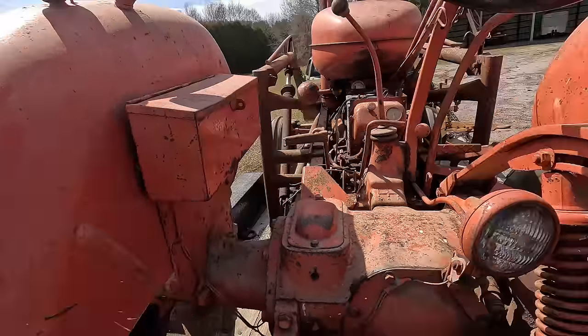Nice clean oil in there, sure looks good compared to what we found yesterday. See if I can crank this thing over and get some oil pumping up through it. I can see it pumping up in here. So all this does is this tube pumps up and fills that rocker shaft, and then that seeps out into the rocker arms. Get these spark plugs put back in it.